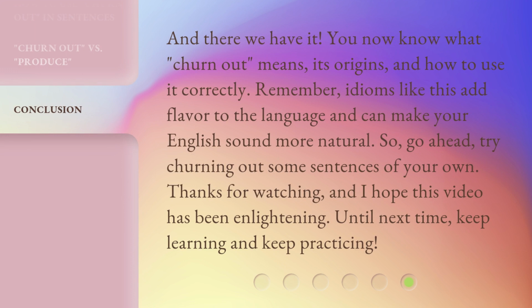And there we have it. You now know what churn out means, its origins, and how to use it correctly. Remember, idioms like this add flavor to the language and can make your English sound more natural. So, go ahead, try churning out some sentences of your own.